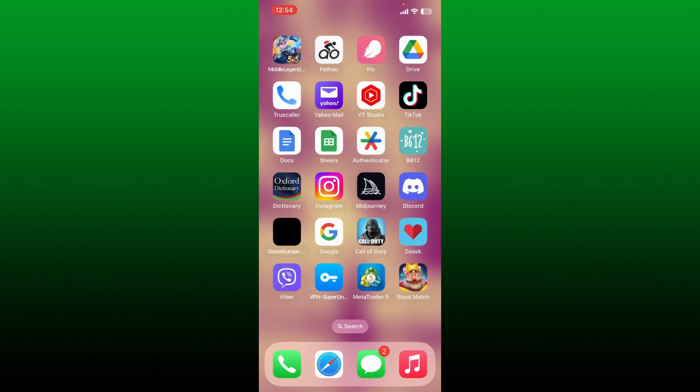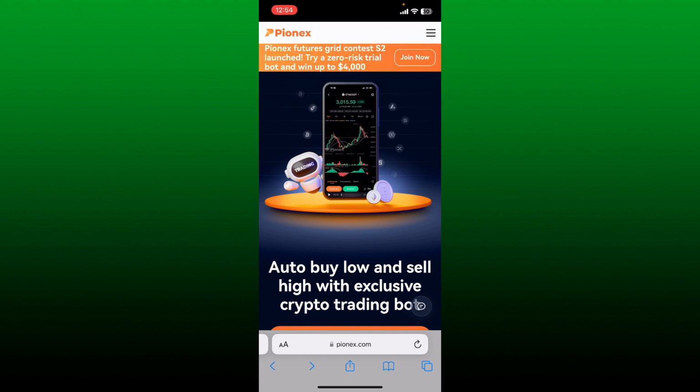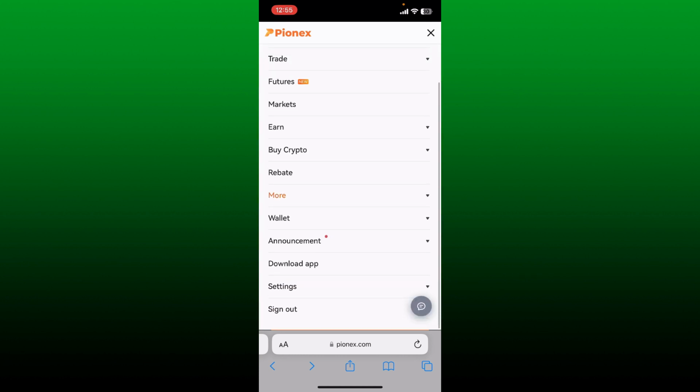You can simply open up a web browser and go to the pionex.com website, or simply open up your Pionex application and make sure to log into your account. If you don't have an account yet, sign up for a new account. Also make sure to verify your account and ensure you have sufficient balance or you've deposited funds into your account.